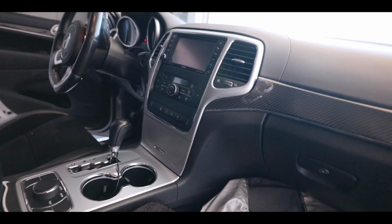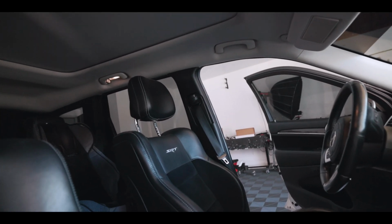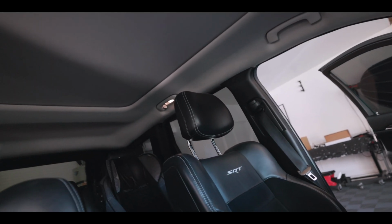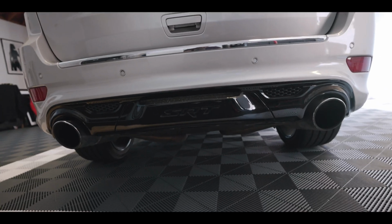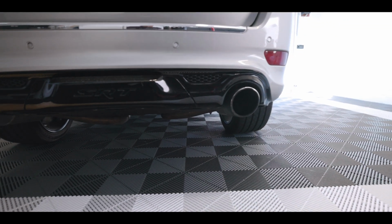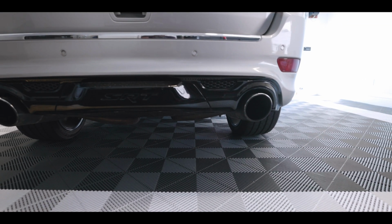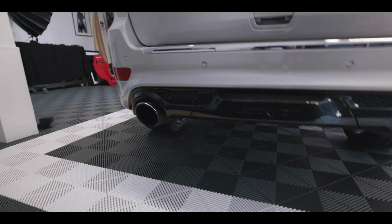Factory radio. Oh, this big, gigantic. I don't know how you open that. I gotta open that. That looks really cool. See, it's got Borla exhaust. I kind of like this diffuser. It's pretty cool. That's a big, giant exhaust tips. Yeah, I'm used to looking at my Subaru, so this is a lot different for me.